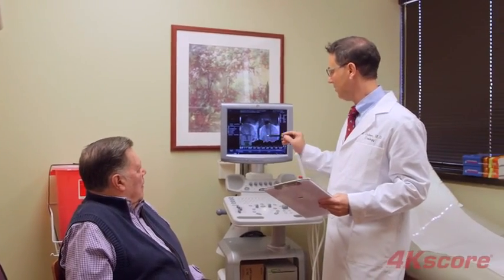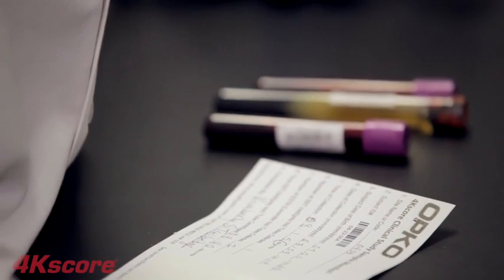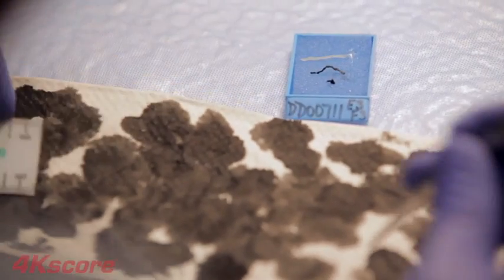My decision to get a biopsy was definitely proven by taking the 4K score test. Now, we may still need to do prostate biopsies to detect whether there's an actual cancer, but we'll now know which men don't need to have a biopsy or are less likely to have aggressive prostate cancer.